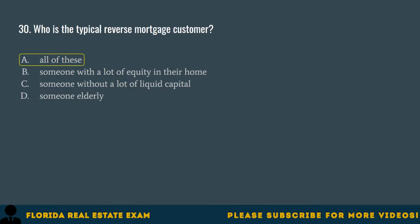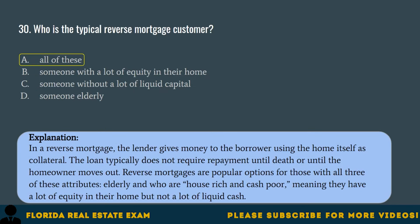All of these. In a reverse mortgage, the lender gives money to the borrower using the home itself as collateral. The loan typically does not require repayment until death or until the homeowner moves out. Reverse mortgages are popular options for those with all 3 of these attributes: elderly and who are house rich and cash poor, meaning they have a lot of equity in their home but not a lot of liquid cash.